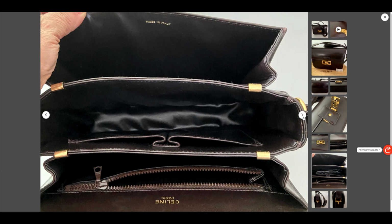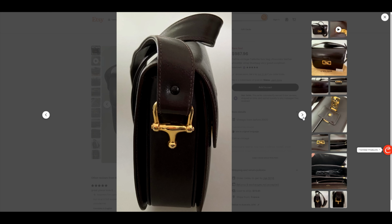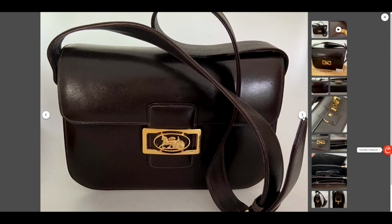Oh, look how luscious this bag looks. For years, I have been wanting a Celine box bag, but I haven't bought one yet, and it is on my wish list. Tell me what you think down below, guys. Would you ever buy one of these vintage Celine box bags with the Horsebit logo, or is that just not your style? I'd love to hear your thoughts. Vote yes or vote no for adding one of these to your collection.